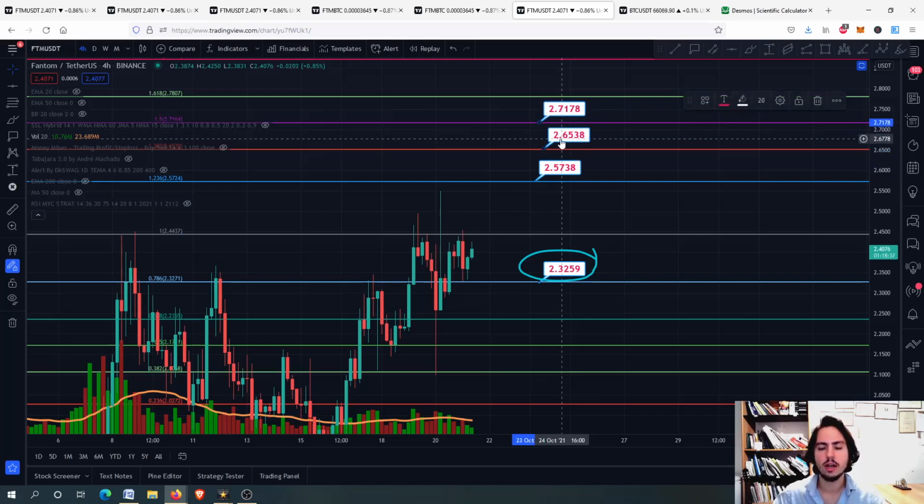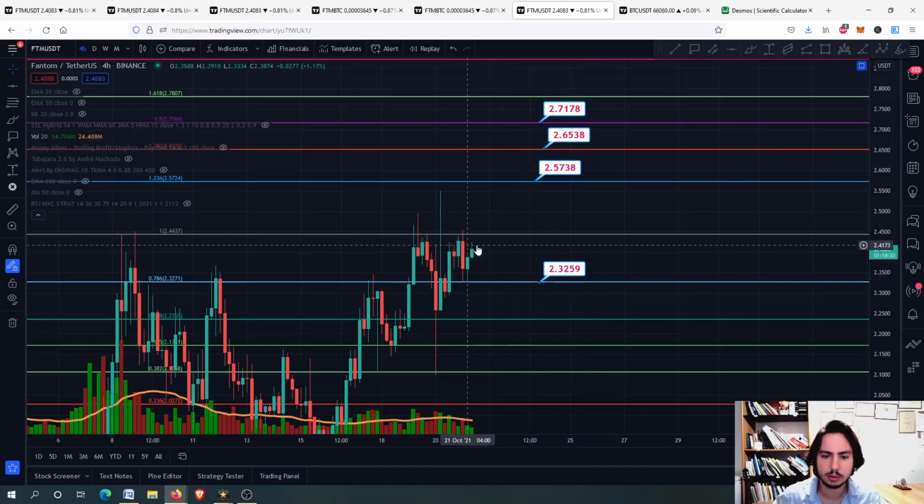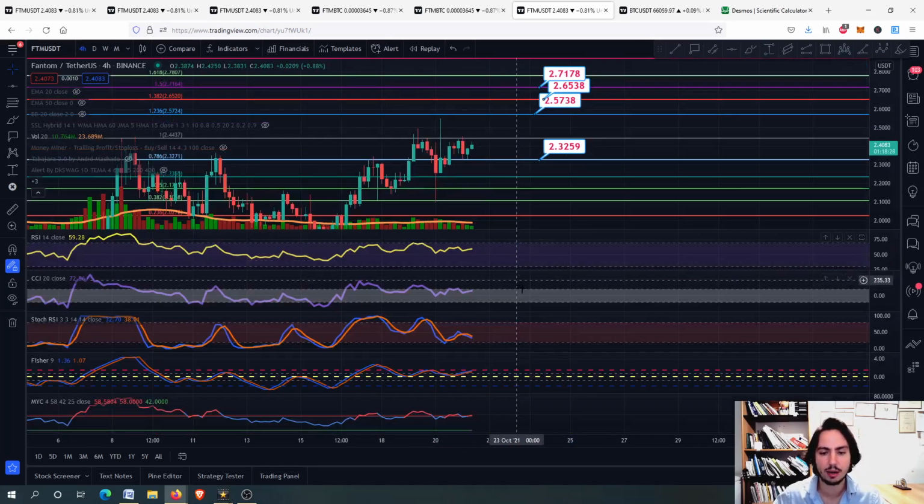Okay, so you should be focusing on these targets, but at the same time, what you should be doing right now is to observe whether we are going even higher. We have many chances to go higher, but at the same time, we have a little bit of a high risk on the daily frame, especially on the midterm.